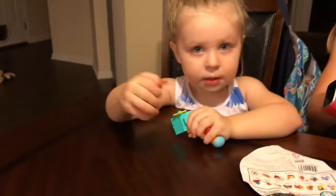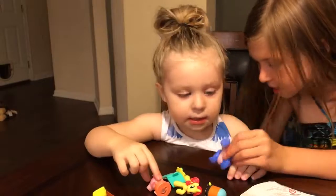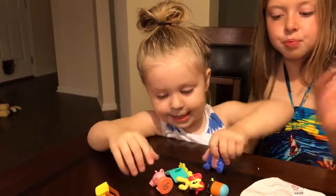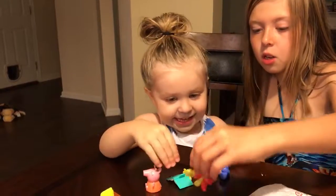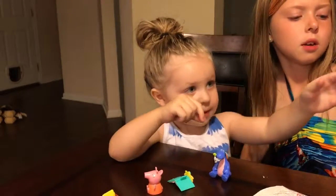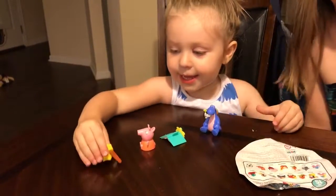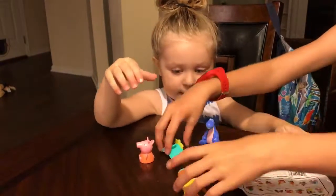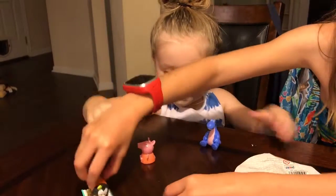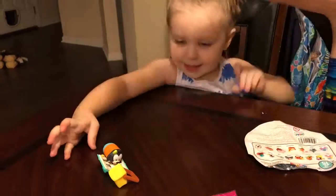Okay, so here's what Addie got. Who did you get, Addison? Blondie. Hold on, Addie. Let her do it. She got Blondie. Who's this? Goofy. This is a pony. Flippity Floppity. Let her hold it up. Who else? Mommy Pig? Goofy. So that's for Goofy stuff. And did you get Mommy Pig? Can you show your Mommy Pig? There's your Bronte. And there's your Mommy Pig!